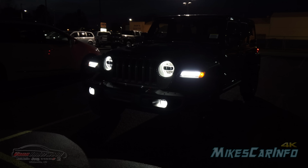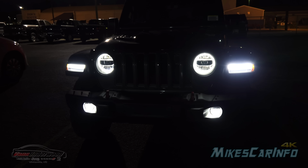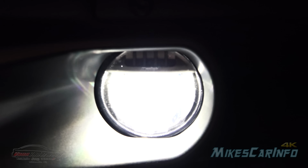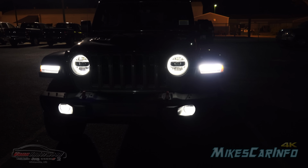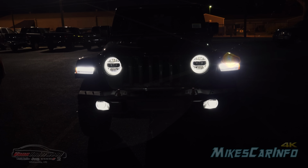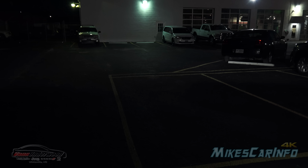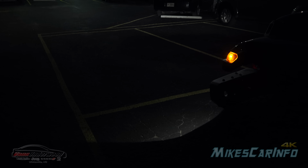Now that I turn the parking lights on, the fog lights are now lit up. They're LED fog lights in a reflector housing. And I found out that is something that you can add to the other trim levels as well, not just the Rubicon. You can see the fog lights give you some illumination there on the ground. I have a building there to shine the headlights on to show you, just to give you an idea of what's going on right now.